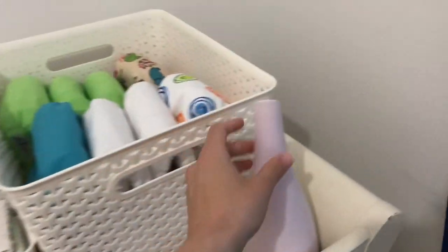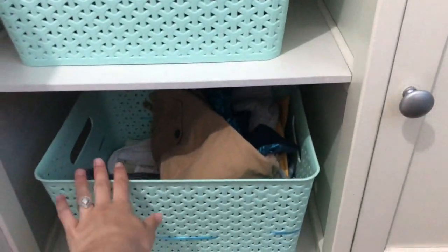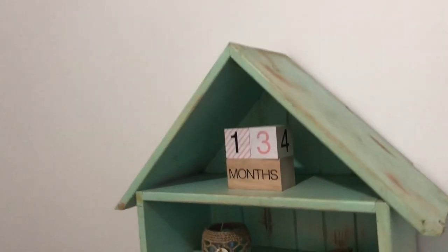And then we have his diffuser over here. And in these cupboards, we have more baskets for our no fold setup. So we just chuck his onesies in. His pants and shirts, and then the same on this side. It's not as organized. Over here we have this bookshelf, which has honestly been in our family for like 10 years.